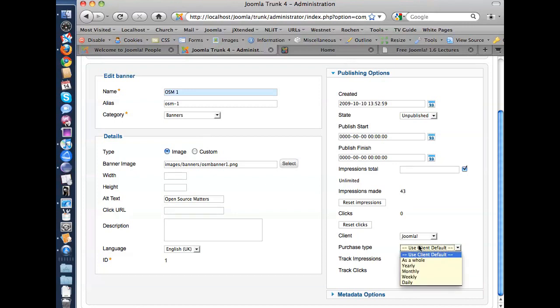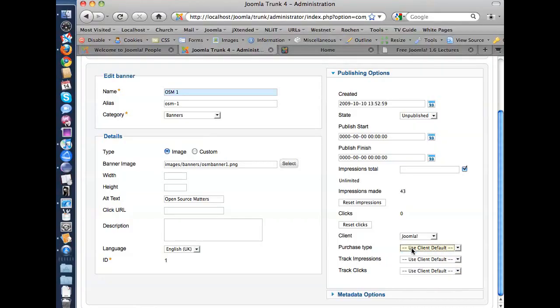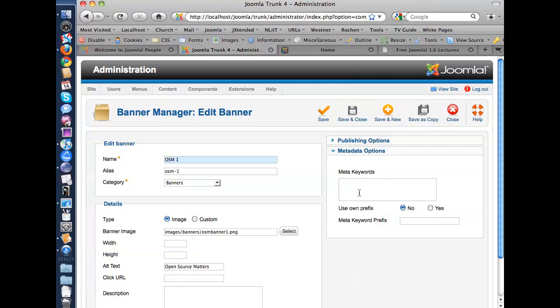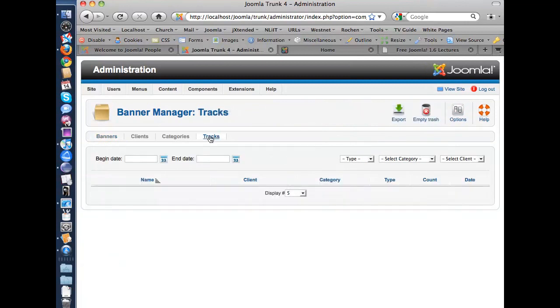There's also a purchase type there. Forgive me, I don't know exactly how that behaves, but with the impressions made, you're able to put those in the context of, is this a daily thing, a weekly thing, a monthly thing? And there's also a created date there. Meta keywords are still very, very similar to the old system. I haven't enabled tracking, but in there you'd see, when you start clicking on things, that you'd get line items for each time a particular banner was clicked.